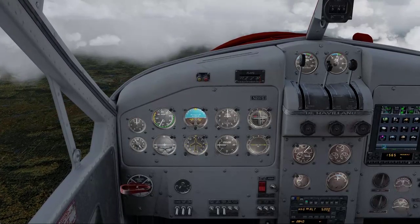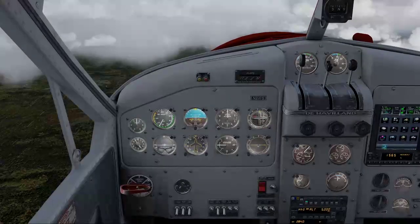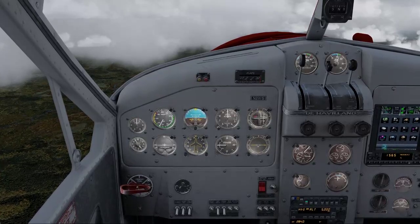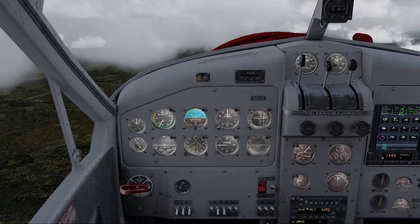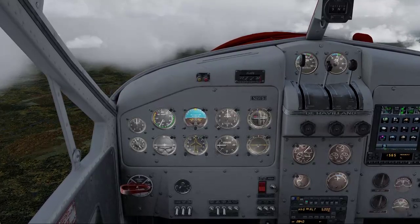So 33 miles divided by 130 knots or miles per hour, pretty close either way. It's going to give miles per hour. So that's 0.25, so multiply that times 60. We need just a little over 15 minutes. All right, timer's going.